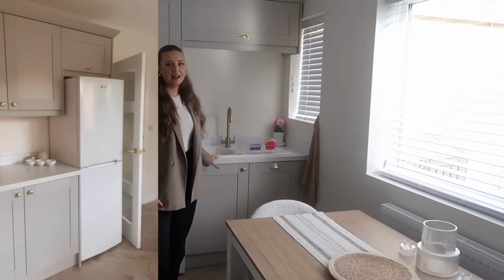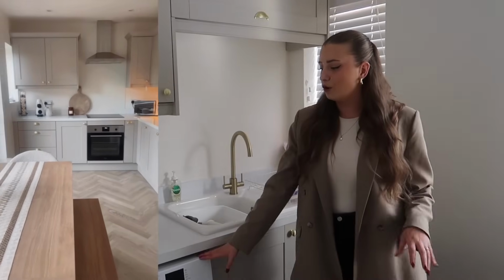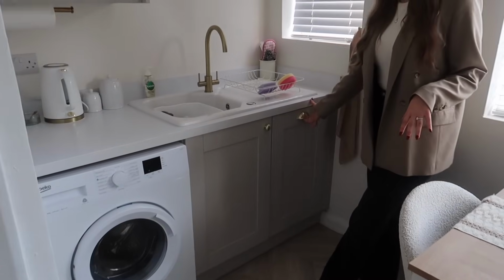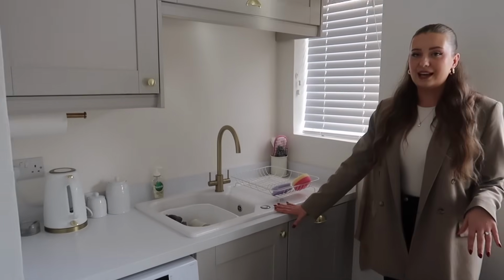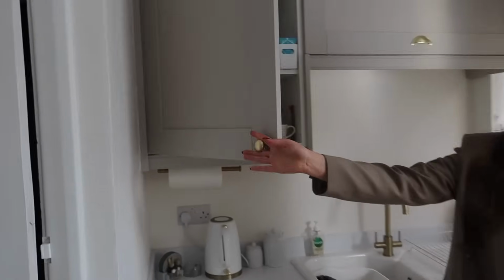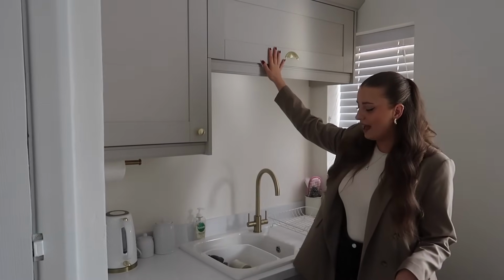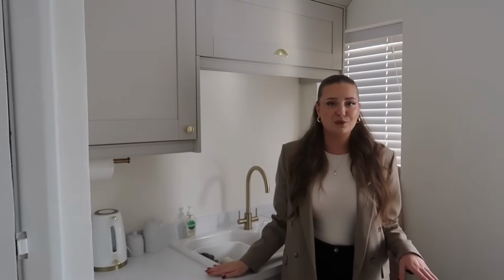This space over here I love. It almost feels like a little utility section. Here we have our washing machine, dishwasher which is integrated, sink, and then a little tea making station. In here we've got all our teacups. I feel like that works perfectly. More storage up there. So yeah, this definitely was the right decision.